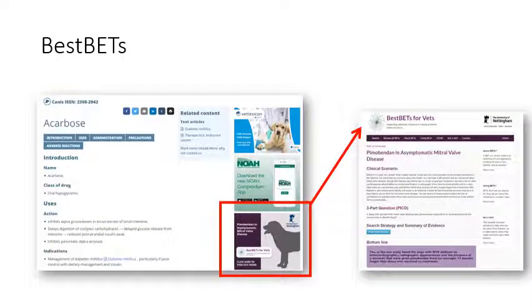We also feature the Best Bets for Vets links to the reviews of particular clinical topics on the Best Bets for Vets website produced by the University of Nottingham, and try and display that where that information is going to be most helpful to you as users.